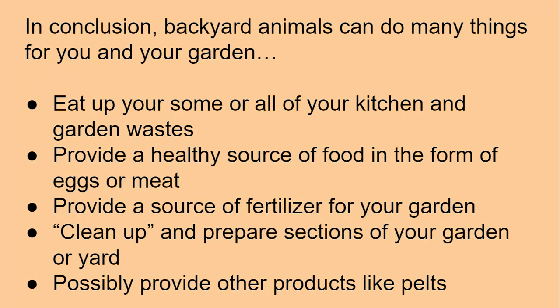Finally, overall, in conclusion, backyard animals can do many things for you in your garden. They can eat up some or all of your kitchen scraps and garden waste. They can provide a healthy source of food in the form of eggs or meat. They can provide a source of fertilizer for your garden. They can clean up and prepare sections of your garden and yard, which we talked about with the animal tractors. And they can also even provide other products like pelts and other things.